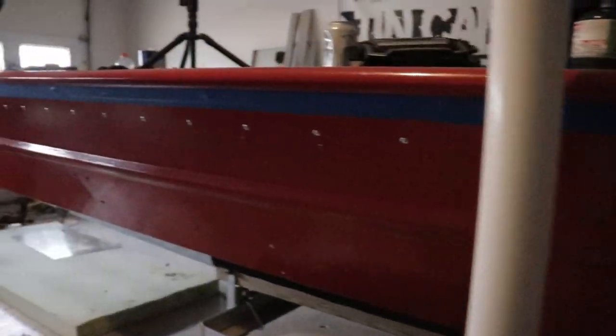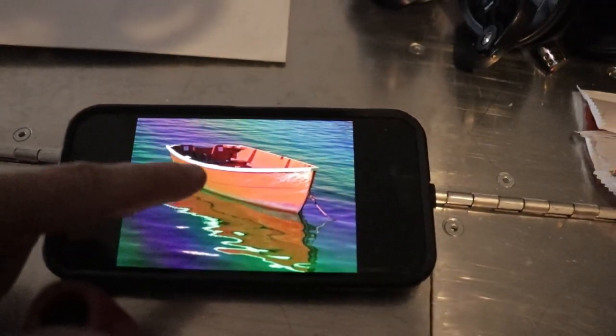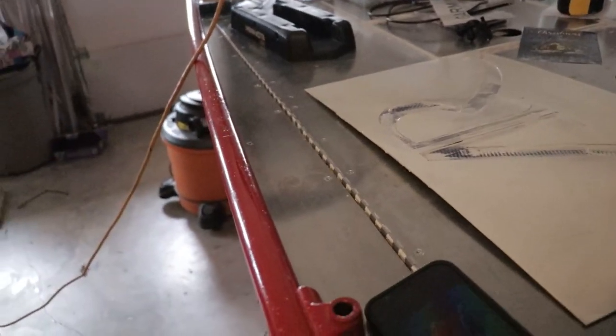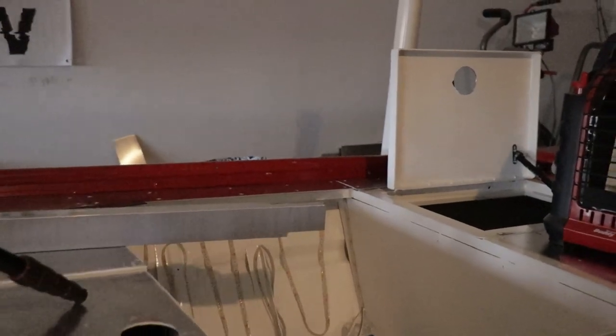All right, so I started to tape off the outside lip of the boat to get ready to paint white, and I just don't think it's gonna look good. And then I saw this picture here on Google, and yeah, I agree. It does not look good at all. So I'm not going to be painting the lip of the boat white. It's gonna stay red, but I am still gonna be painting the inside lip of the boat white.